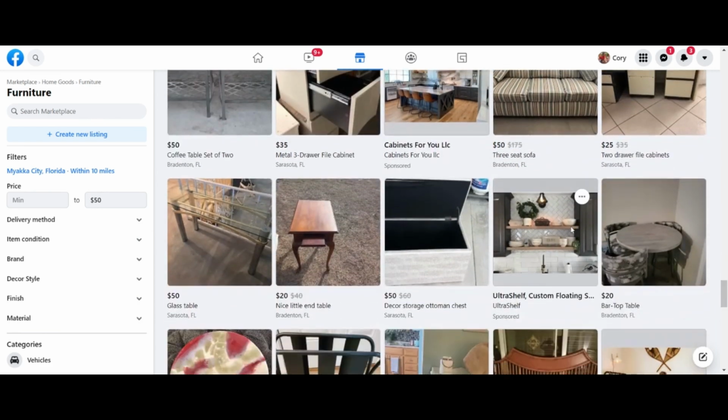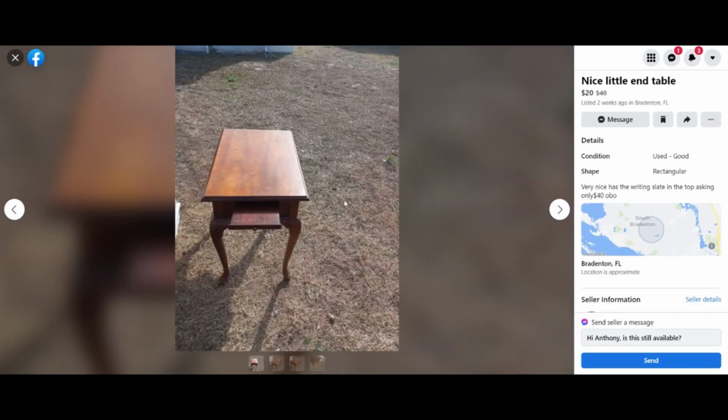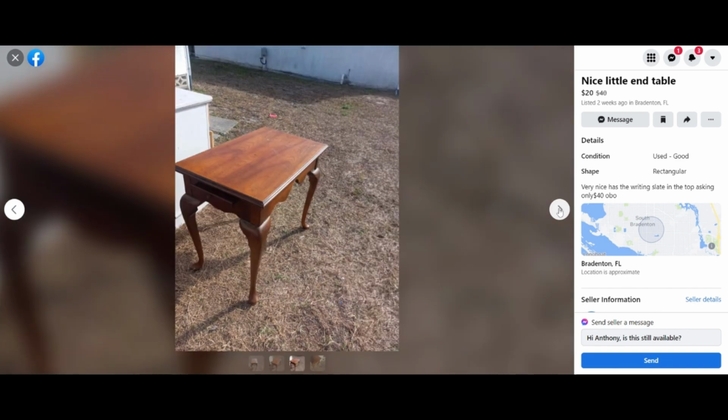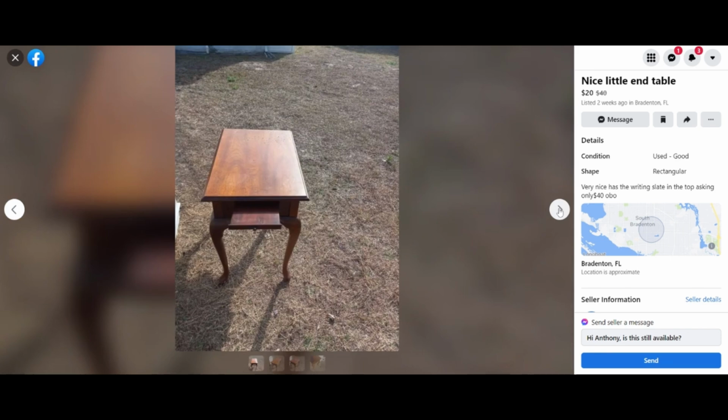End tables, little tables. Here's one nice little end table. Flipping furniture doesn't mean like, well, I'm not going to make enough money unless I'm doing dining room tables and big dressers. No, that's not it. The smaller pieces are able to be done quicker. Right. The bigger pieces do take long. So you can do this whether it's small or it's big. And starting out, we did a lot of end tables.